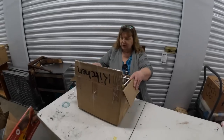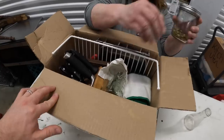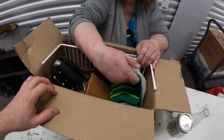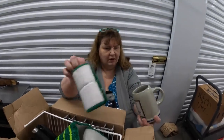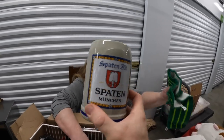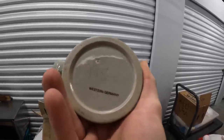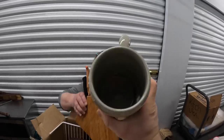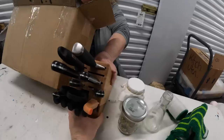All right, here's another box. Labeled kitchen. Some jars. Oh, that's nice. Oh, yeah, that's probably a collector's piece. Old Stein. Oh, it says Western Germany on here, guys. This stuff is going to be quite pricey. That's a beautiful piece. Is that set complete? Oh, man, I couldn't tell.